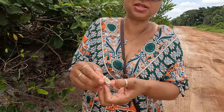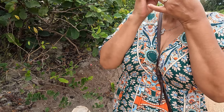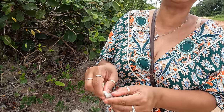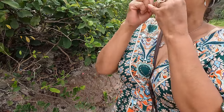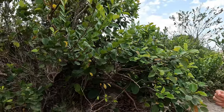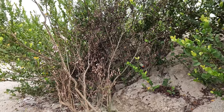And there's the nut, in the seed. There's a nut there that you eat. Look at that nut. It's nice and milky and sweet. We grew up eating this a whole lot. This papo grows a lot in Linden.